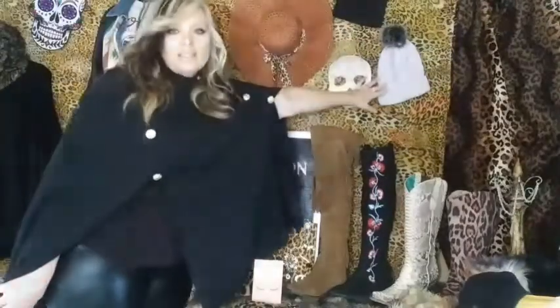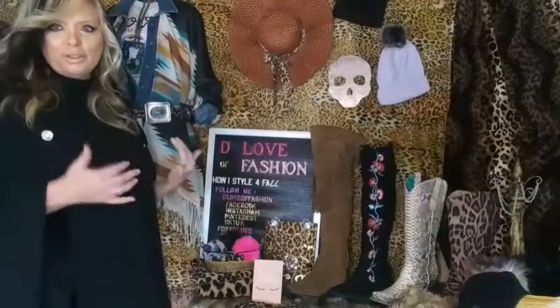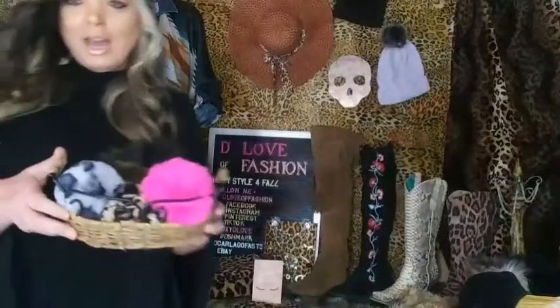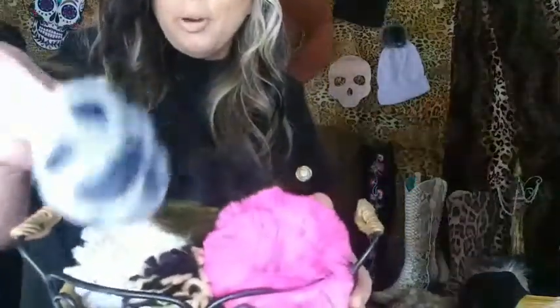And then I have these stocking hats, and these were my absolute favorite last year. They have pom-poms you can snap off and change out to give you different looks and different colors. So here's a little basket full of them. Look at them all. They had the fur ones with the leopard, the gray leopard besides the brown leopard.